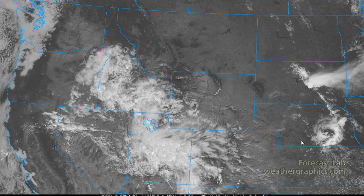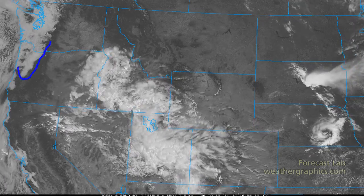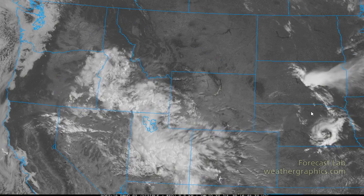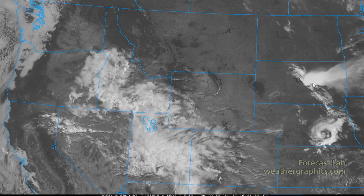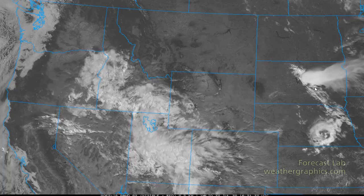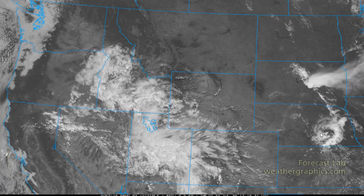The northern or northwestern U.S. looking pretty quiet at this hour. Looks like the marine layer is covering much of Portland and Seattle. Very nice across the northern states there, but looks like the monsoon moisture is spreading into Idaho. Pretty quiet in the Dakotas, a little bit of elevated activity just east of Pierre. And there's that little vortex there in the Grand Island area.